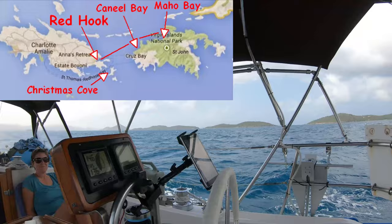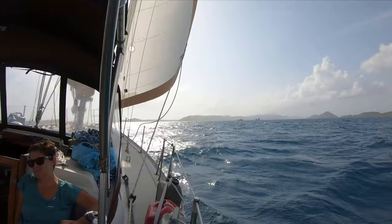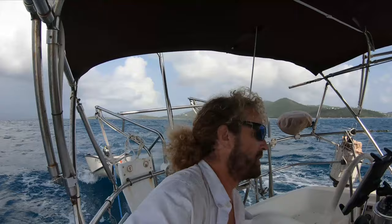We haven't even had to trim the jib or switch sides of the sail. It's just, that's nice. We should be there in about 20 minutes, so cool.